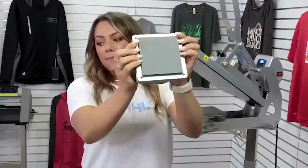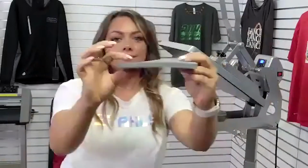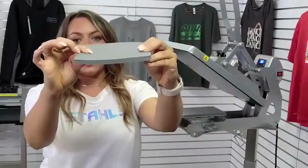Some other things are Print Perfect pads. These are silicone rubber pads. They actually look a lot like the silicone pads that are on top of these platens, like this, right? So it's like a thick mouse pad, essentially. And what it does is it actually raises the print area.